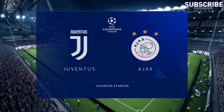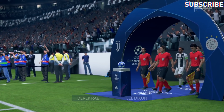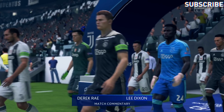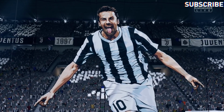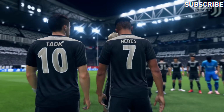Old lady of Italian football, La Vecchia Signora, Juventus in Turin. I'm Derek Ray here in the commentary position, and joining me will be Lee Dixon. And Juventus have got themselves into an advantageous position ahead of the second leg of this UEFA Champions League semi-final. It is Juventus up against Ajax.